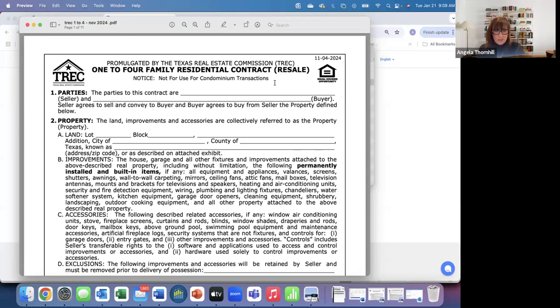Okay, and then of course all the controls and software. There's another section later in the contract we'll get to that talks about the apps. So the Ring doorbell and all of that stuff stays. And the controls include software, apps, and hardware used solely to control improvements or accessories. So even though you control certain elements of your house with an iPhone, that doesn't stay because it's not solely used for that; solely is the word. So remotes and special things related just to those stay.